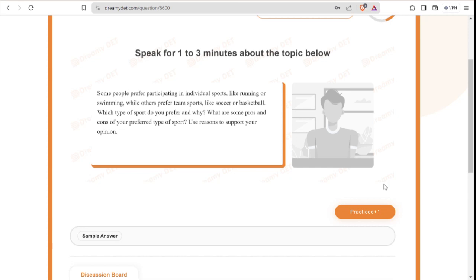Why is it important? Because whenever you apply for I-20 to the US universities, they will verify your speaking session. The topic will be shared with the recipients of your result, so make sure your response is relevant to the topic and do your best. Show your speaking skills as much as you can, guys.